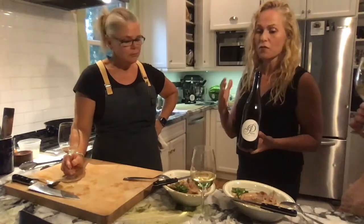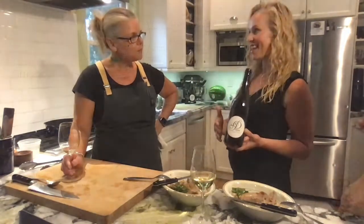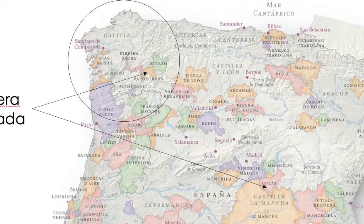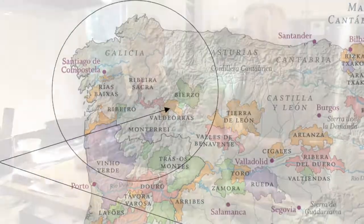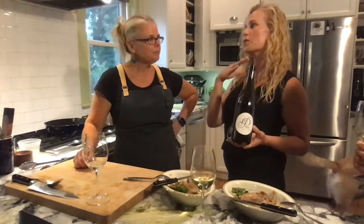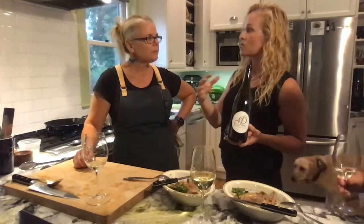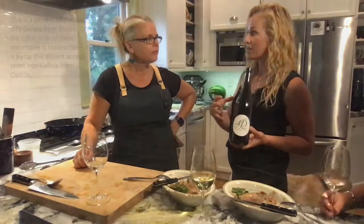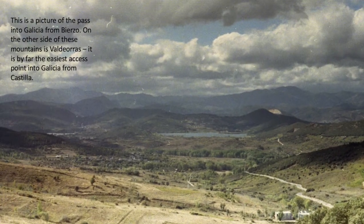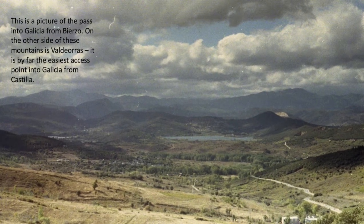This wine is the first region in our trip today, from Valdeorras. We've crossed through those mountains you were talking about in Bierzo. We're heading west. We went through a big range of mountains out of Castilla and we've now come into the highest altitude, most inland part of Galicia. This zone is called Valdeorras. The Romans called it the Valley of Gold.